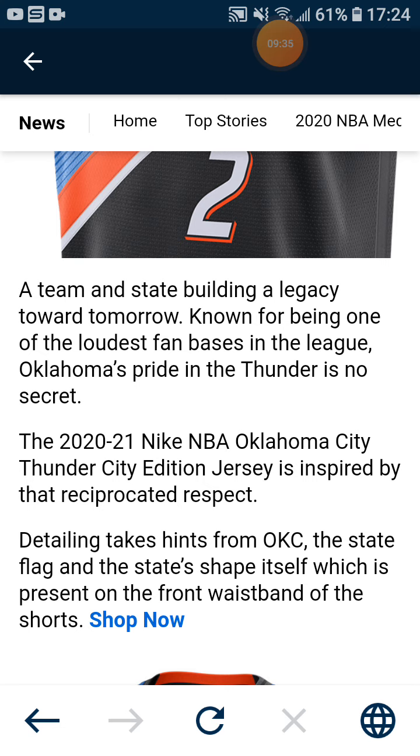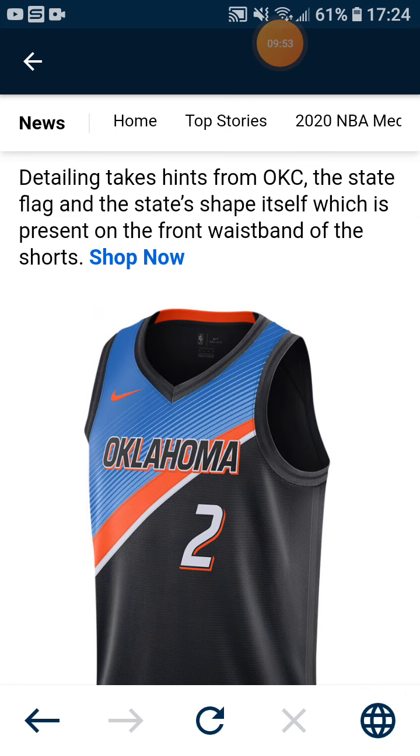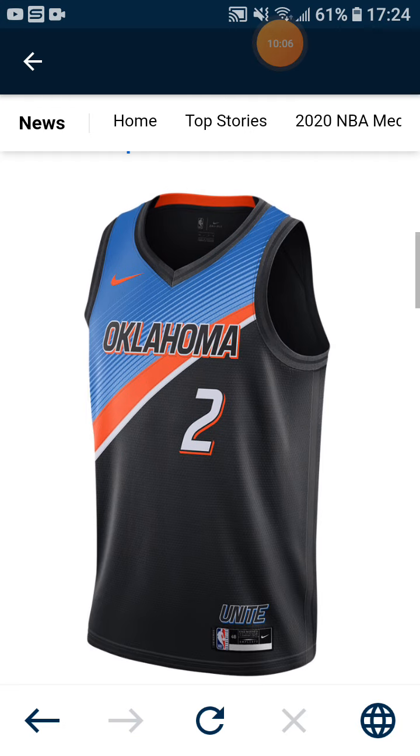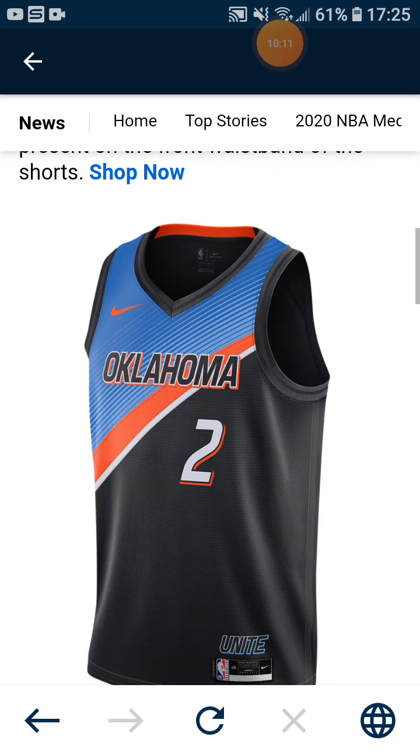The 2020-21 Nike NBA Oklahoma City Thunder City Edition jersey is inspired by reciprocated respect, with detailing that takes hints from the OKC state flag and the state shape itself, which is present on the front of the waistband of the shorts.